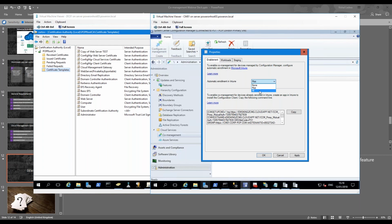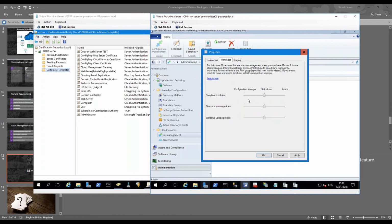You'll go through this wizard, and there's the automatic enrollment in Intune. We need to enable automatic enrollment in Intune. What we are saying here is, once we turn on the feature, we're specifying a pilot group, a pilot collection, and only those pilot collection users will be automatically enrolled into Intune. Otherwise, you can select all, which would mean that all devices that are hybrid Azure AD joined will be enrolled into Intune, and the pilot allows you to just control it based on that collection. I'll show you what this is for in a second.